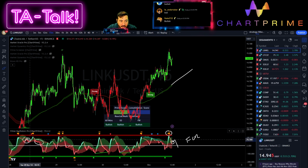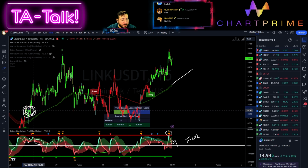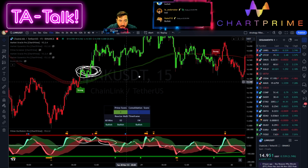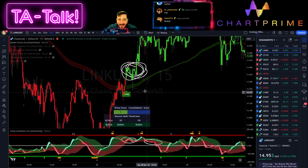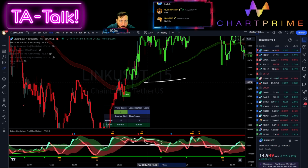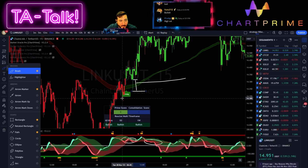Although, if we see it ranging, look at what might happen. This is what I want to plan for. All right, but very important, what happened here, guys? Let me remove that spaghetti. What is this? And that is because it is not about the breakout.